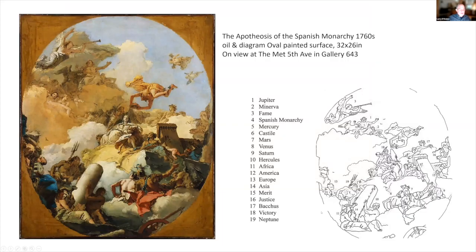Okay. And here we have one of the Spanish murals. This study gives you some sense of the mix of mythology and geopolitical reference embedded in these pieces. I'm not up on the historical forces at play in all of this, but you get that the Spanish monarchy, represented by this figure in the dead center. If you see number 4 over here, it says Spanish monarchy, and dead center is the center of the universe, the Spanish monarchy.